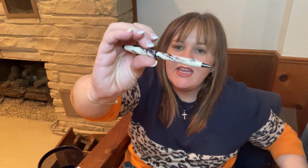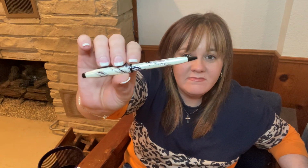This is my beloved ink pen my dad got me last Christmas. It's a fancy ink pen, marbled. Again, I hardly ever take it out of this case because I hate for someone to grab it at work or me to lose it. So I don't use it very often because it is so special to me because my dad got it for me.